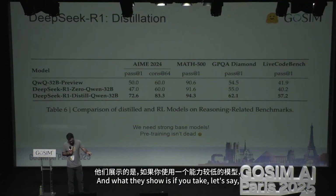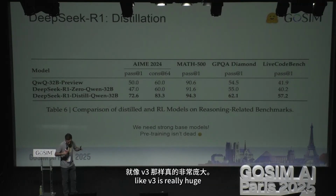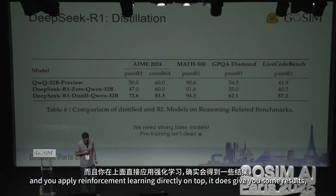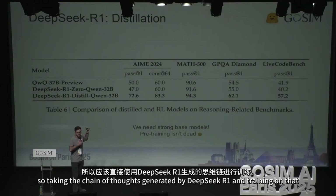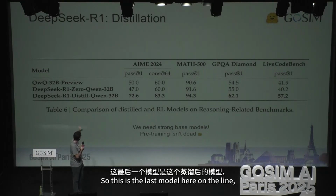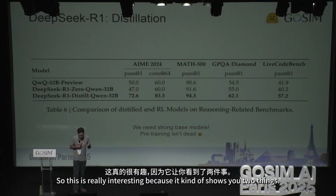And what they show is if you take, let's say, a less capable model, such as Qwen 32B, which is a much smaller model, since DeepSeek-V3 is really huge, and you apply reinforcement learning directly on top, it does give you some results, but these results are nothing compared to just taking the distillation, so taking the chain of thought generated by DeepSeek-R1 and training on that directly. So this last model here on the line, this distilled model, completely beats the DeepSeek-R1-Zero Qwen. Okay, so this is really interesting because it shows you two things.